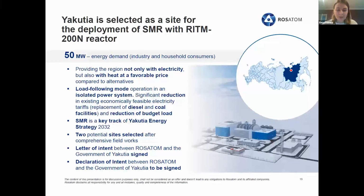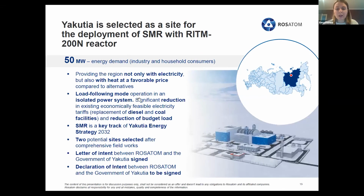This is the news from December 2020. On December 23rd, 2020, so about a month ago from today, Rosatom and the government of the Republic of Yakutia in the northeastern part of Russia signed an agreement to develop an SMR project in that region, an SMR land-based nuclear power plant. It's an area with an isolated grid. Overall, about 10,000 people live there. The region is really rich in mineral resources with precious metal deposits and others.